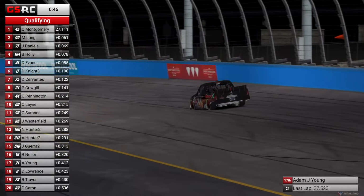So I think that is going to be how things stand here in the Precision Racing League NASCAR Truck Series at Phoenix Raceway. This is the grid. This is how things are going to stack up for the next 100 laps in Arizona. Clayton Montgomery and Matthew Long are the front row of your grid. Joshua Daniels in P2 in the championship, Bradley Holly, or P3 actually, only a point behind Matthew Long or so, in 4th place. Doug Evans and Daniel Knight start 5th and 6th. Row 4 is Danny Cervantes and Patrick Cowgill, who's still looking for some good results despite being knocked out of the playoffs. CM Pennington and Colton Lane will round out the top 10.